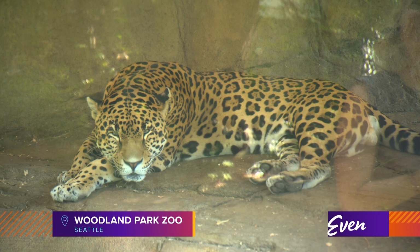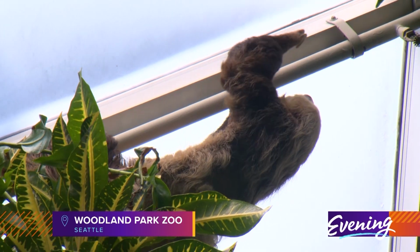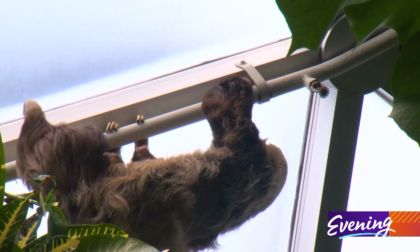And welcome back to Evening from Woodland Park Zoo, where my friend Fessick the sloth is settling into his new digs. The penguins have already eaten for the day, but you're probably thinking about dinner.